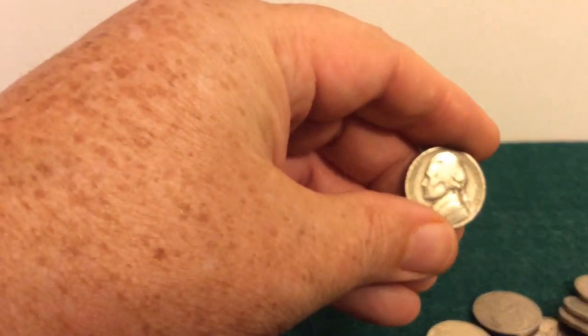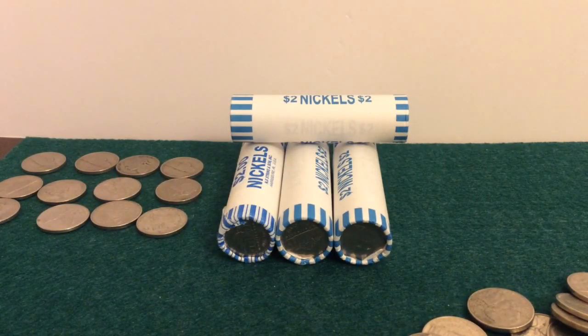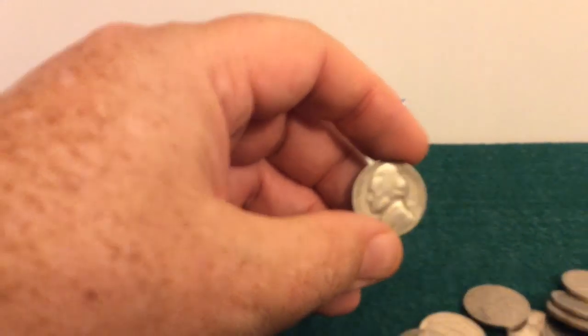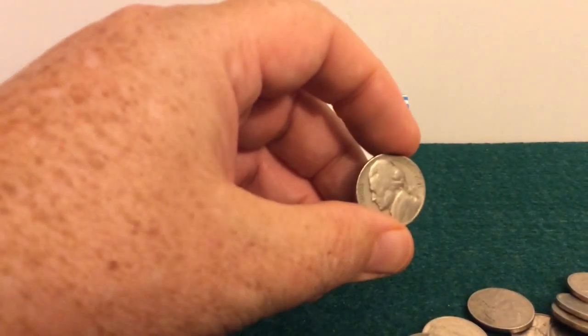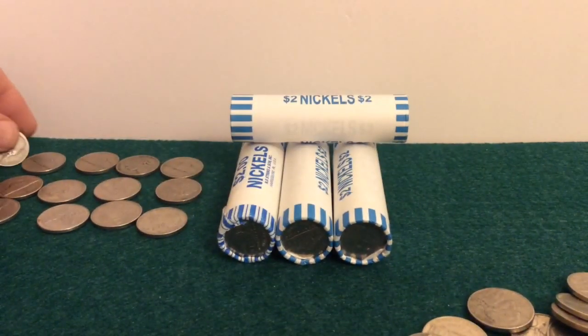So this one looks a little bit older. Wow. This is a nickel from the war years, but it was the early war years before they started making them out of part silver. This is a 1941. So that's a keeper.